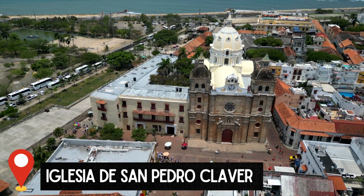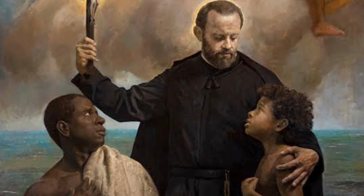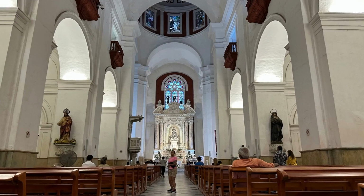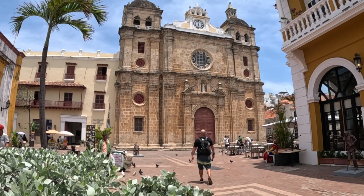It's so beautiful, but something really interesting is that it's dedicated to San Pedro de Claver. Claver was a Spanish priest that dedicated his life to defending the human rights of the African slaves that were brought over by the Portuguese. He actually nicknamed himself the slave of the slaves, or the slave of the blacks, as he dedicated allegiance to alleviating their suffering. We actually read that his confessional was reserved for them. If you want to go inside, you can see his remains as they are located on the altar. I mean, what a guy.